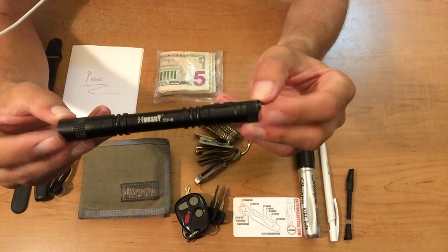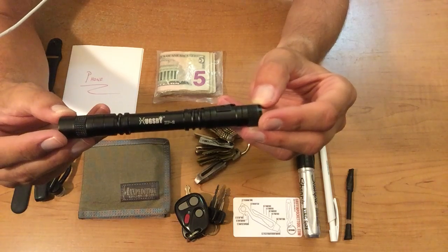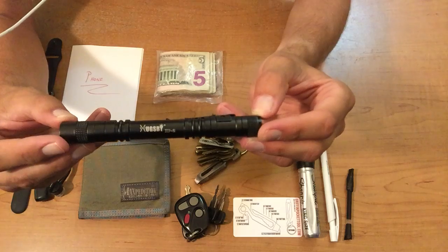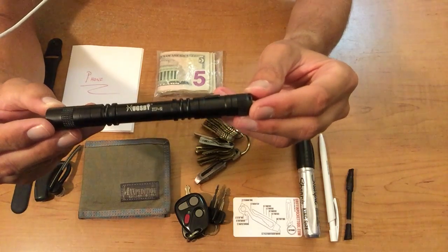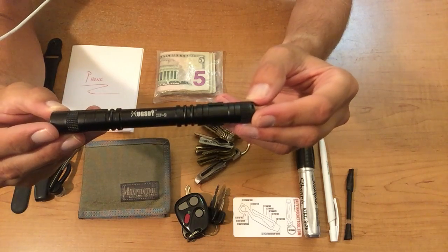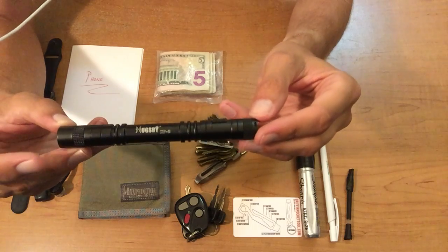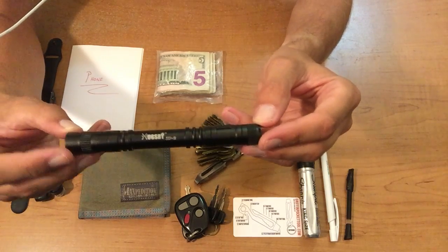But this is definitely a good light to also keep on the outside of your EDC backpack if you're someone that likes to keep a light on the outside of the pack. And that's because this really does get the job done, and if you lose it off your backpack or someone steals it off of your pack, you're only out $5 or $6. This is definitely an item I'm looking forward to possibly ordering some more of.